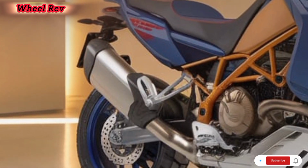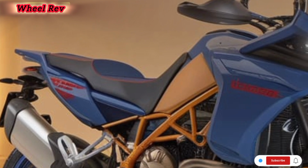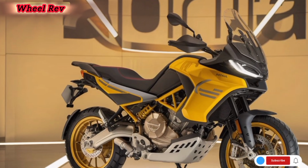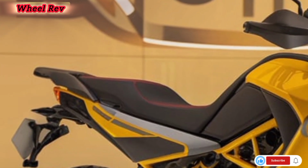So who is this bike for? If you're a rider who spends weekends on Forest Service roads, wants to tackle BDR routes, but also needs a bike that can commute comfortably and handle multi-day road trips, the Tuareg fits that brief perfectly.